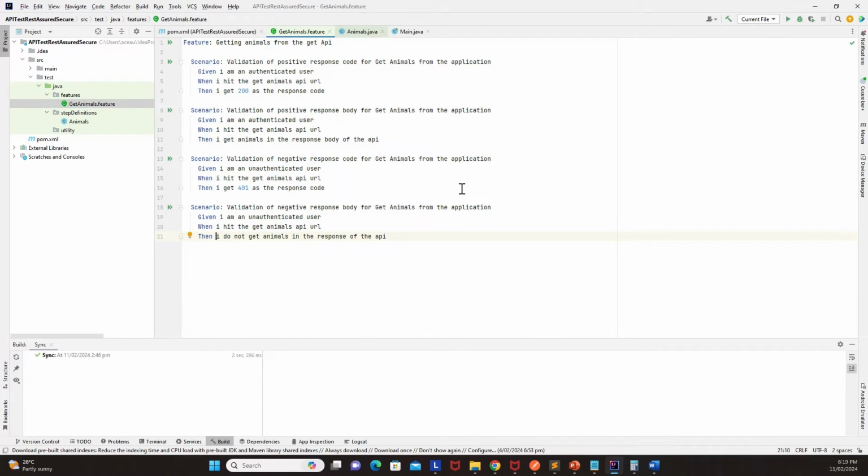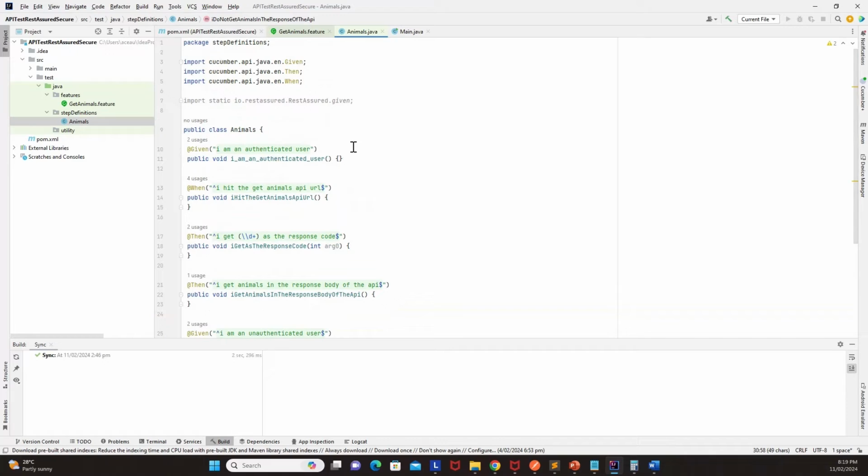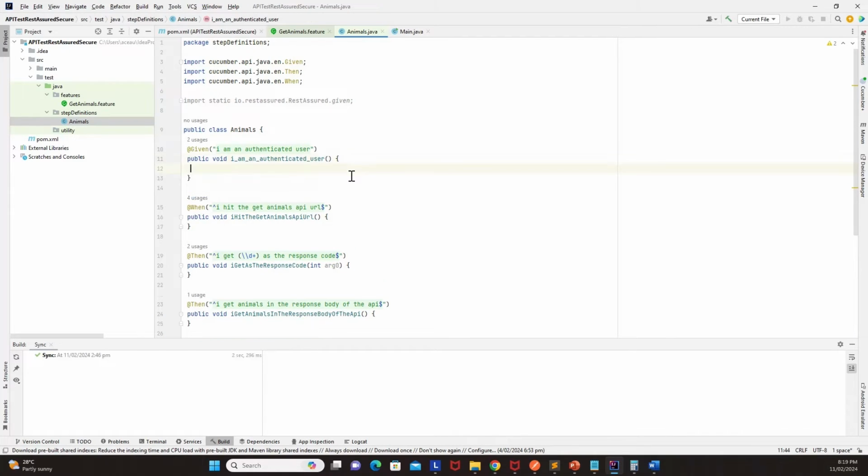Okay, so all the step definitions are defined now, and what it means is that we will be able to proceed with setting up the step definitions. So only the declaration has been made, but nothing is present in our step definition. We still have to define our Java code, and we have to make a call for that authenticated user, and we have to get it defined as well.